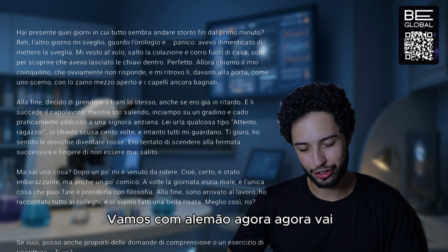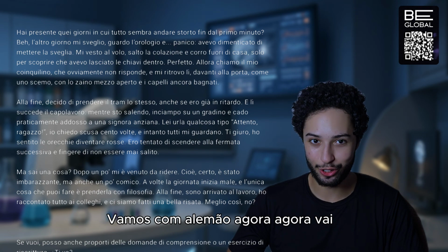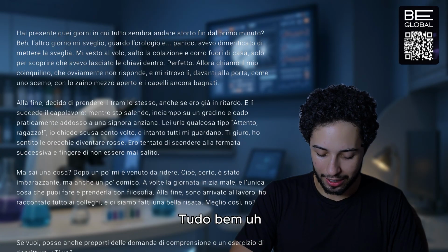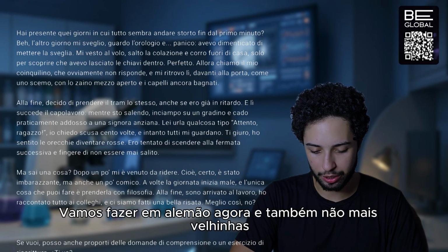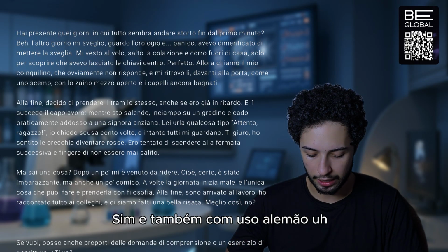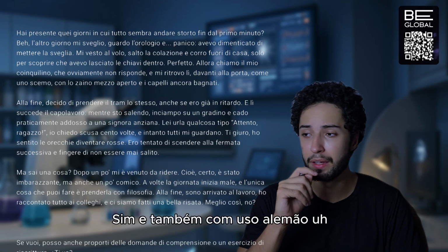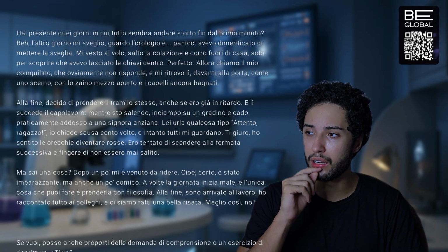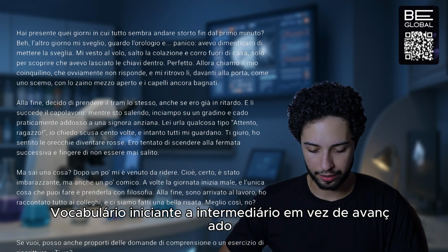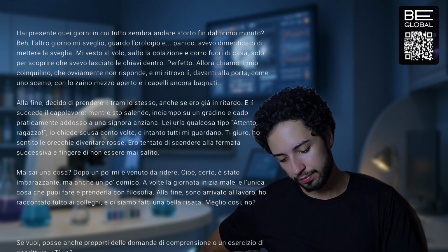All right, let's go with German now. Now it's going to be a little bit hard. All right, let's do German now, and also no more old ladies. Think of something else, and also with German, use beginner to intermediate vocabulary instead of advanced. All right.